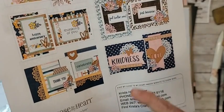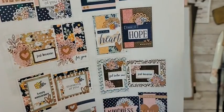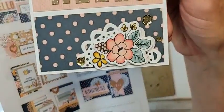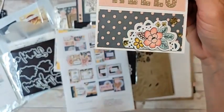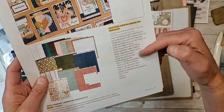So you're going to be cutting them and then putting them together. What I use to color a few of the images is my tri-blend markers. And you'll see that listed on the flyer with the additional supplies needed.